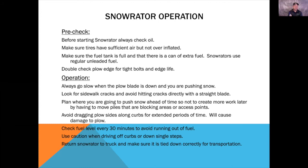Always go slow when plowing, when the blade is down. And when you're pushing snow, just go super slow and look for sidewalk cracks and avoid hitting the cracks directly with a straight blade. They will catch and buckle. If you're at an angle when you come up to a crack, a lot of times they'll just slip right over them.